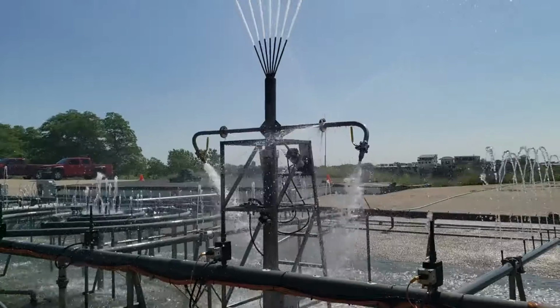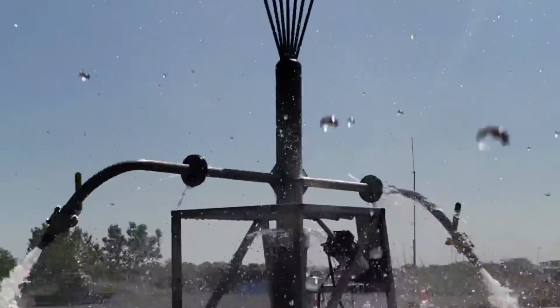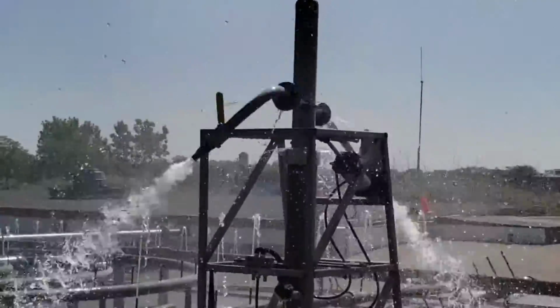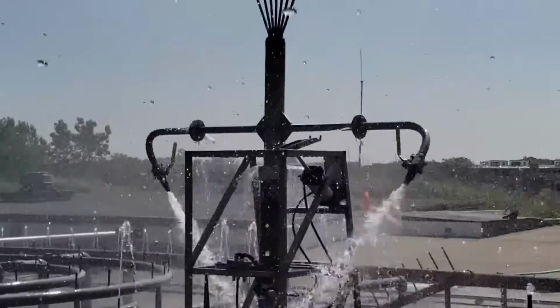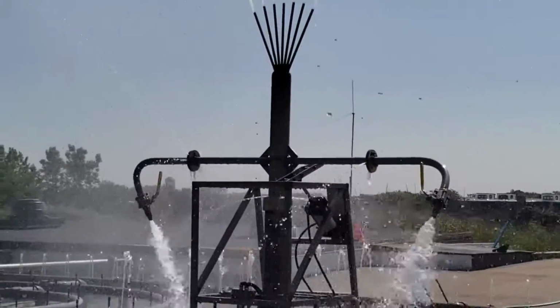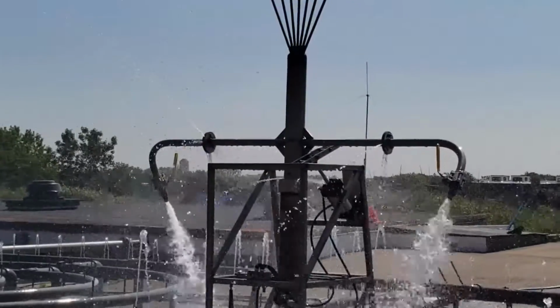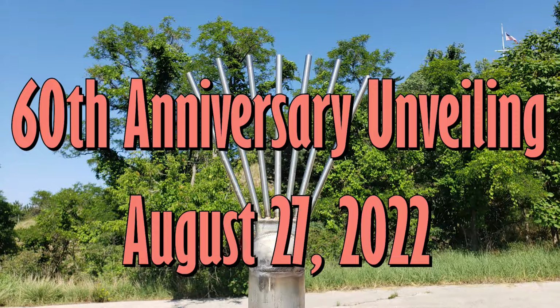of the feature. Overall, we are very excited to work on this project, and we thought that it turned out good. The biggest problem that we had was with matching the rotational speed between the two features, but once we got that locked in, we're ready to show it off August 27th for the 60th anniversary unveiling.